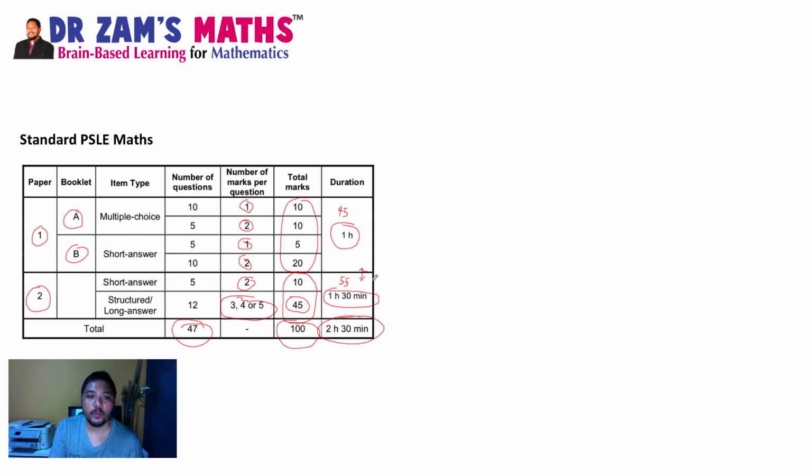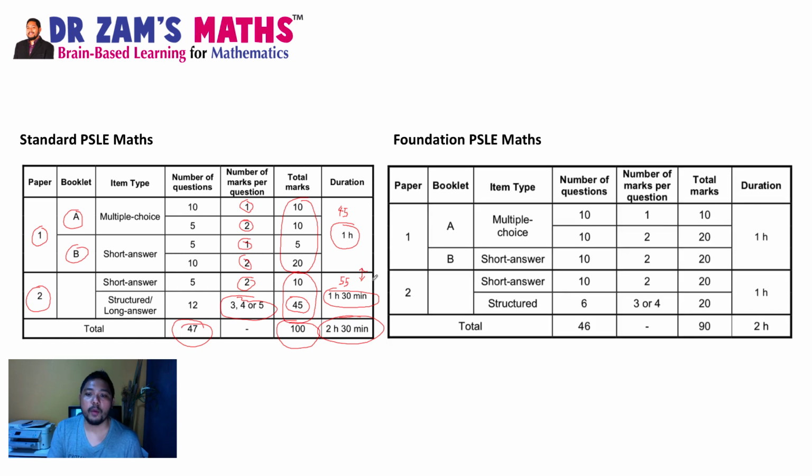Now let's compare this with foundation PSLE math, right? So this is foundation, this is standard. So let's take a look at a very obvious difference. Alright, the obvious difference here is that foundation PSLE math is only 90 marks, and there are only 46 questions, and the duration is shorter, 2 hours.